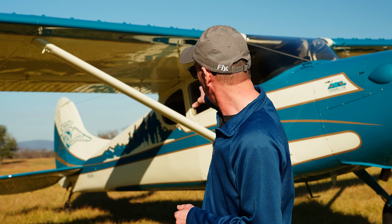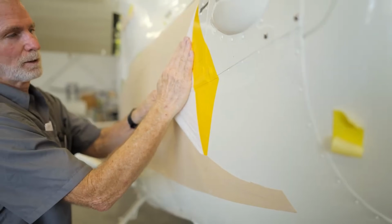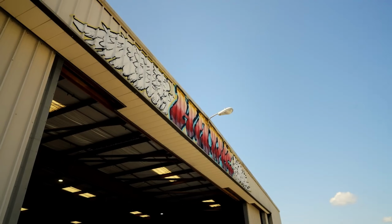Craig Barnett, with Scheme Designers, took that paint scheme and created final paint specifications and templates to give to the paint shop. And that's important because to perfectly recreate this mountain scene required 4 or 5 different templates for each different color of paint. And the airplane was painted by Hawk Aircraft Services in Zephyr Hills, Florida, using Sherwin-Williams paint.